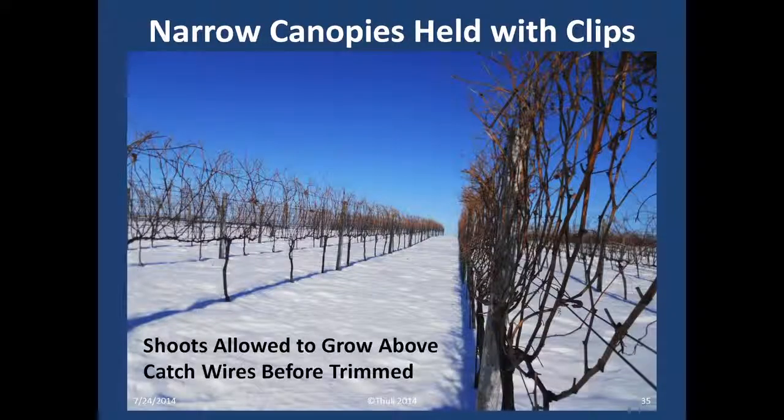And this is how narrow and neat that was looking. We achieved that with these catch wire clips and the VSP, and all shoots are caught in these catch wires. And then just up here, they can spread out a little bit, but you can see the line for the wire, and how much further they're growing beyond the top wire there.